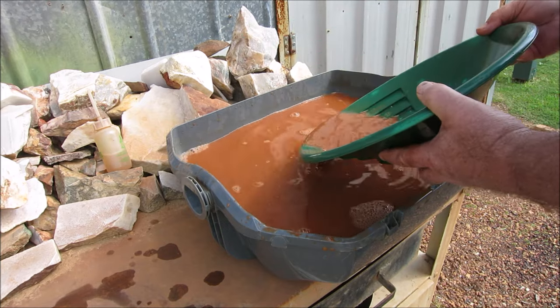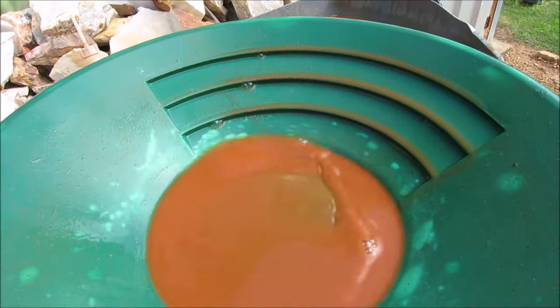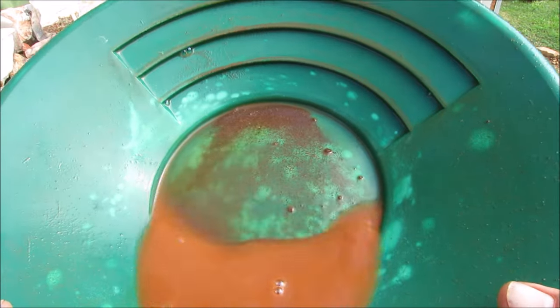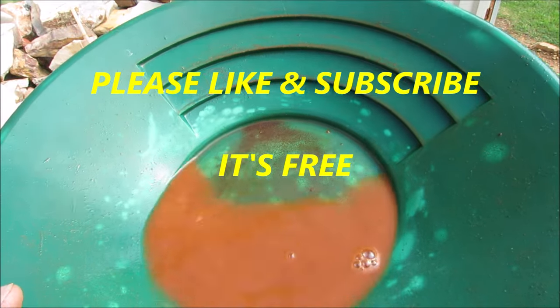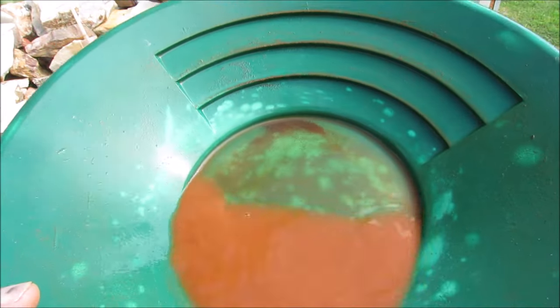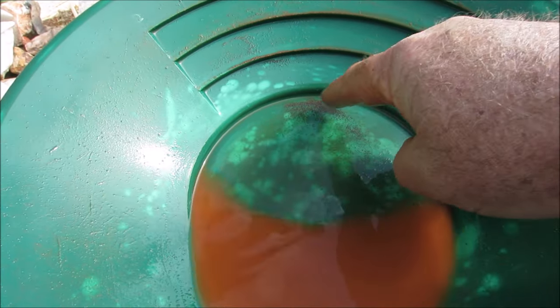Okay. The last pan of the sample. Let's see if I can show you a big piece in this pan. That's where it sits, just up there in the back of the pan. I can see it already. It's really fine gold. But that's alright, it's something, yeah. All up in here. Looks like there's heaps of specks. But yeah, really fine. Okay, guys, I'll see you at the wrap up.